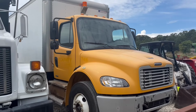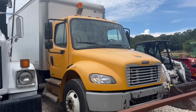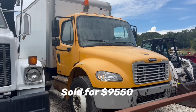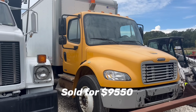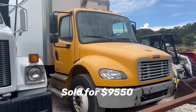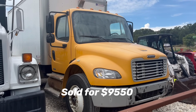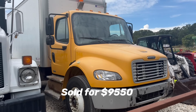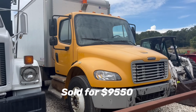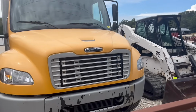Got a Freightliner. I believe this is a 2011 Freightliner business class truck with a 16-foot Morgan van body and a lift gate on it. Truck has a 6.7 Cummins and the push button Allison automatic. Came from the St. Louis County Highway Department. Truck only has 90,000 original miles on it, so pretty nice old truck. It's got cold air conditioning.